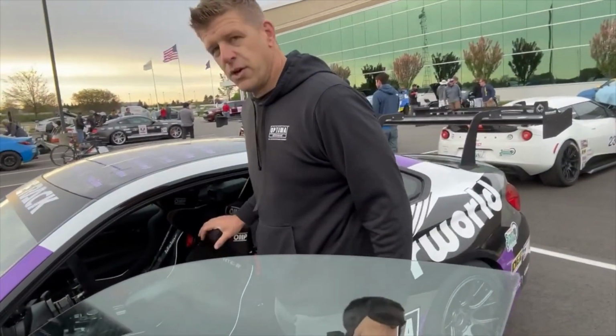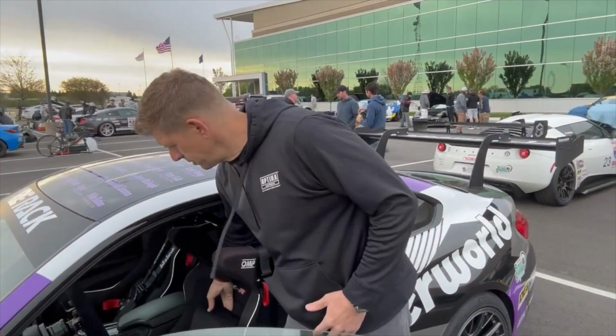And of course, in the transmission, we've done some work there, clutches, flywheel, etc. All this to support that high level of power. Limited slip differential, KMP tripod axles. There's probably a lot of little tricks on this car. On the inside, it's safety gear. So inside the car, see our back pad.